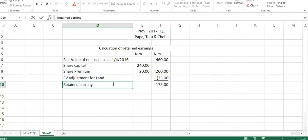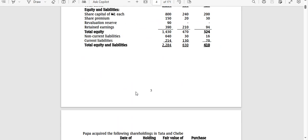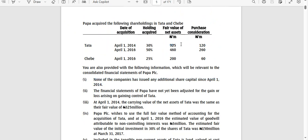Retained earnings as at 2016 is 175. Does this make any sense? Do you understand what I've done? Yes, I do. Okay. Now, don't forget, what we actually need is the retained earning as at the date of the initial acquisition, the retained earning that forms part of that 325. We want to know that, right? If my retained earning as at the date of the new acquisition in 2016, the date I'm upgrading my account, is 175.